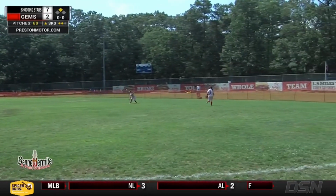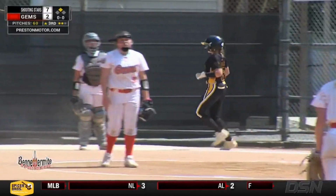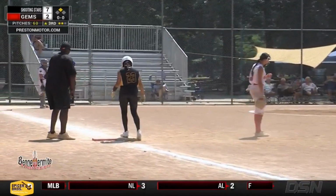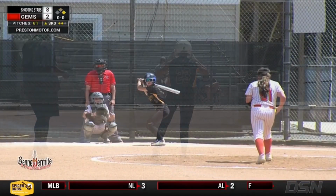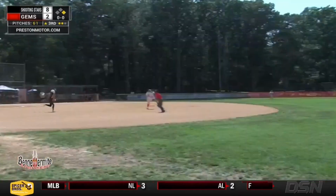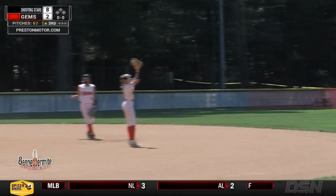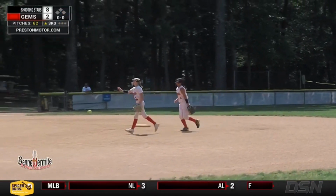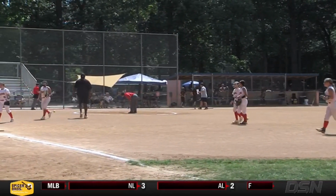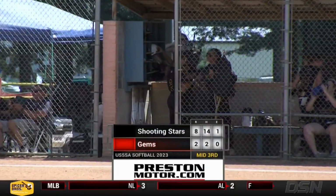Batted over to center. That's also going to drop in for a base hit. Schrank going to come home easily, and the Shooting Stars are opening up this inning. Batted, popped up. Can they make a play on it? And they will, but not before the damage is done, as the Shooting Stars open this inning wide up. We'll see if the Gems can answer back. We'll be right back on DSN.